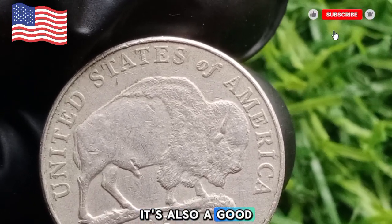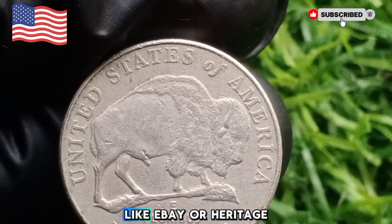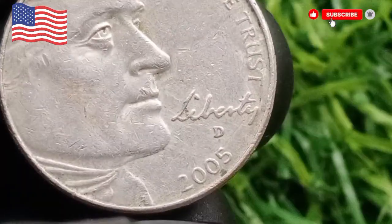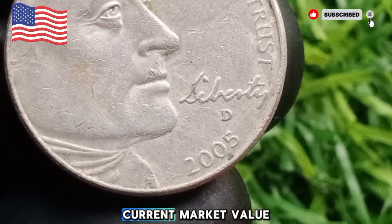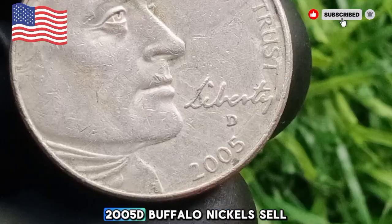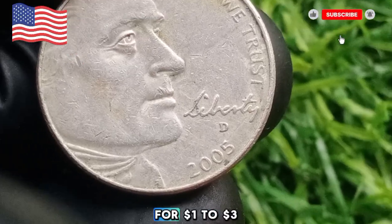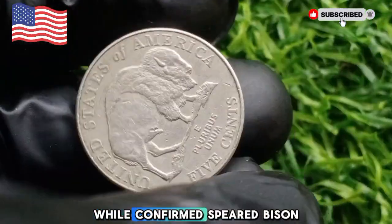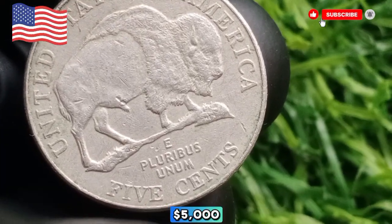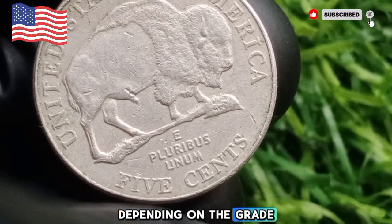It's also a good idea to check online auction sites like eBay or Heritage Auctions to see what similar coins have sold for recently. This helps you get an idea of the current market value. In 2025, most regular 2005D Buffalo nickels sell for $1 to $3, while confirmed speared bison errors in nice condition range from $500 to $5,000, depending on the grade.